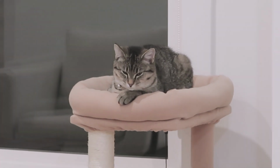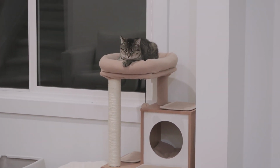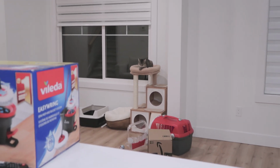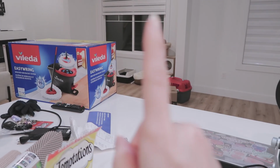Oh, you might have noticed I don't really have furniture in my place yet. I will have my couch and my dining tables and my dining chairs come in later. I still need to go mop my floors. It's Chinese New Year right now.